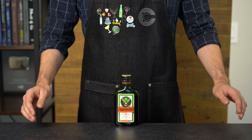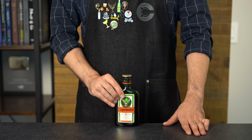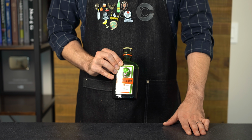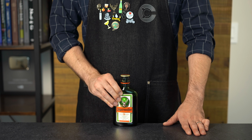Jägermeister has a super interesting story and has gone on a bit of a roller coaster in terms of its brand image over the years. So let's be honest here, most of you think of Jäger for one thing and one thing only. Jäger bombs, Jäger bombs, Jäger bombs. But recently the company has been trying to shed its party image in favor of really a respectable ingredient behind the bar. Jägermeister is technically an amaro.